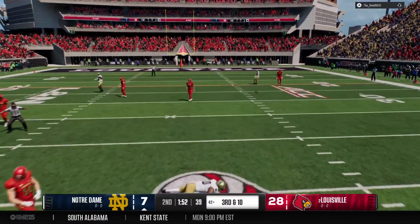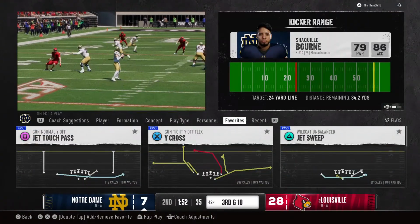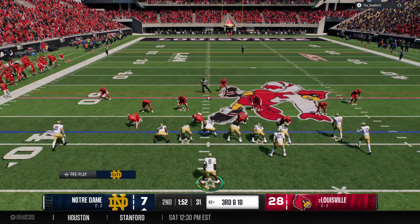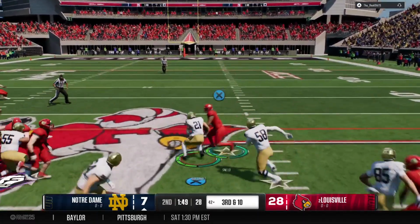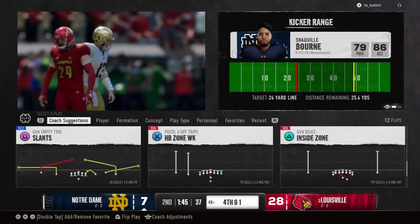Looked over the middle, but it's incomplete. Well, they don't make the completion here. The timing seemed to be off between a quarterback and the receiver. But, man, this defensive coordinator, he may want to consider getting more pressure on this quarterback by changing some things up. He's got a lot of time back there to throw the ball, and eventually that's going to cost you. He stopped short of the marker, so it's 4th down now.